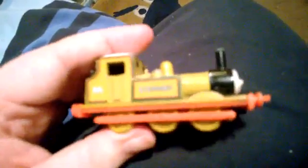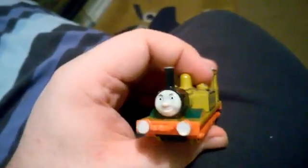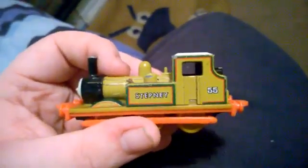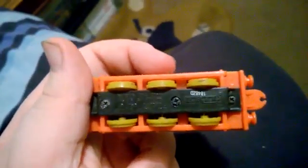Which came in the bag, and I'm really glad it came in this bag because I think this is a rare engine to find. So here it is. It's Stepney the Bluebell engine. So there he is, and here's the side of him with his number 55, and there's his face with his buffers, and the other side of him with his cab windows, and here's the back of him with his wheels.